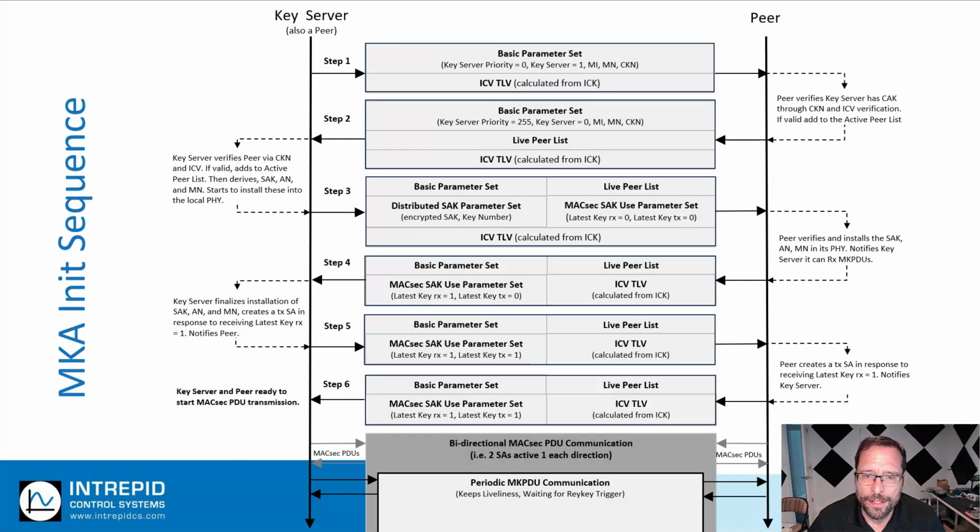Okay, so hopefully we're going to tie this all together and give you a good understanding of MKA in the final few slides. This is a sequence for initialization, and by no means is it the only one that's valid.